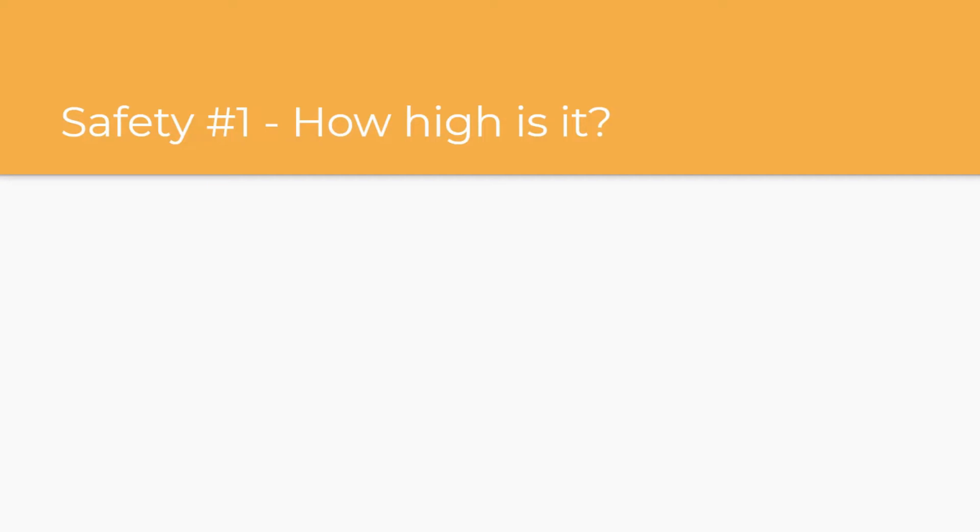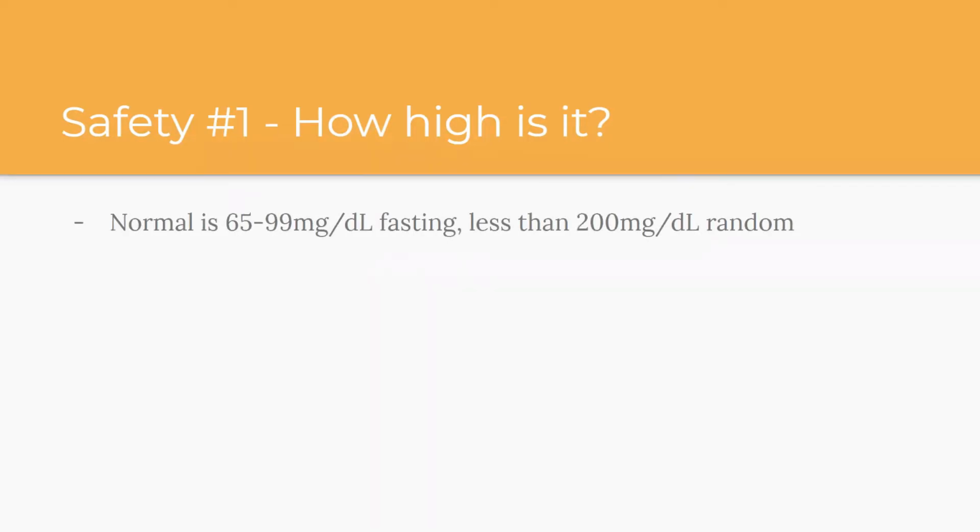So number 1, how high is it? The normal range, per the textbook lab results, is 65 to 99. Typically less than 200 on a random would be ideal. So in type 2 diabetes, HHS, this hyperglycemic emergency, starts at approximately 800 to 1,000. The reason for that is that if you have type 2 diabetes, you have some insulin left over. You're not completely bereft of any insulin, and so your blood sugar could feasibly get that high. The reason it's so dangerous at that level is that your body's just trying to compensate to get rid of all of that sugar, and it's just not able to compensate anymore.